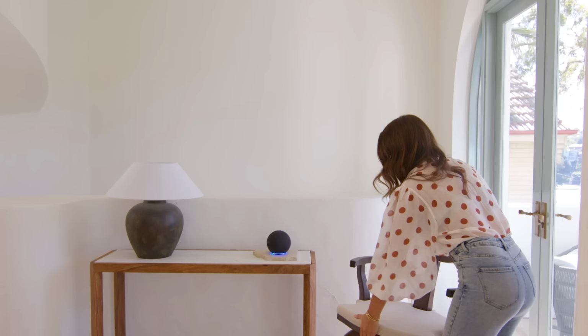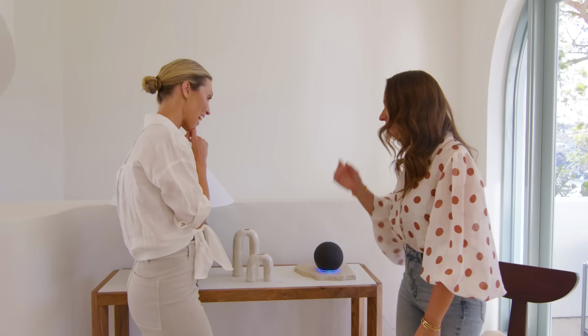Just like this? Yeah, just like that. Yeah. Perfect. Ooh, what's this? The Echo Dot speaker. It actually matches the decor, the pops of black. And stick it on a little bit of travertine and Bob's your uncle, it looks amazing. You've made it look fabulous.